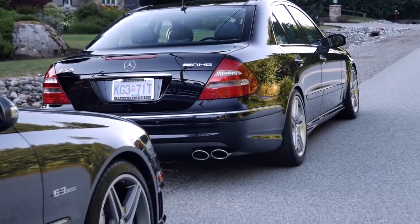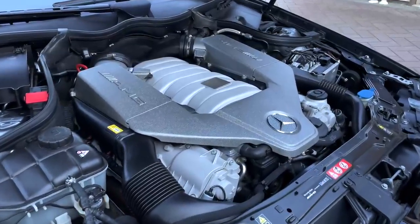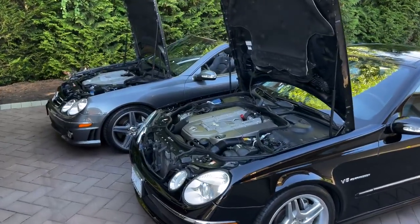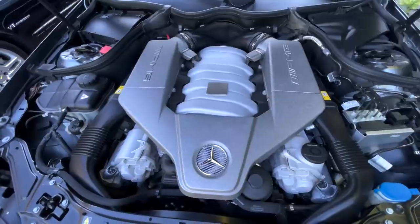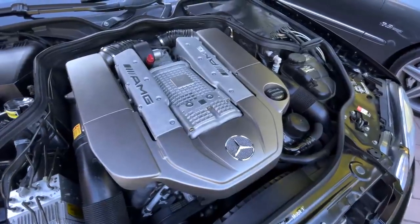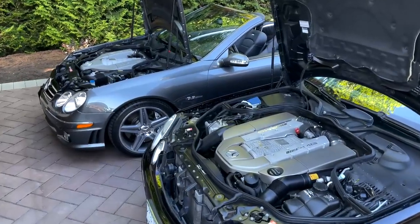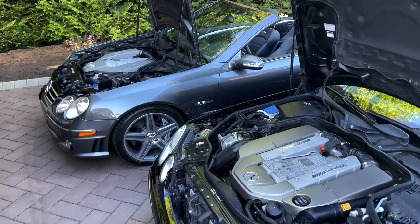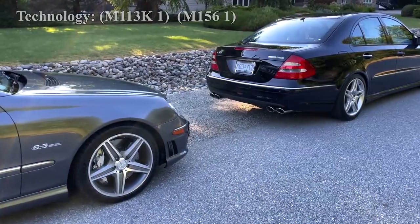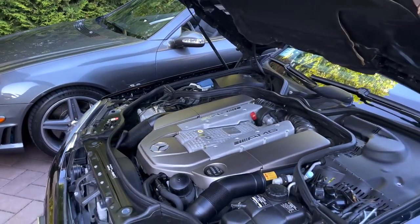Now when comparing these engines, the M156 revs up to 7,200 RPM instead of just 6,500 with most M113Ks. The M156 has variable valve timing, whereas the M113K is fixed. The M156 is the lighter engine of the two at around 200 kilograms instead of 220 of the M113K. The power figures were close with these engines, but the torque with the M113K was higher in all applications. So for technology and design, it's a draw. The M156 is the more advanced V8, but the M113K has a very good supercharger right from the factory.